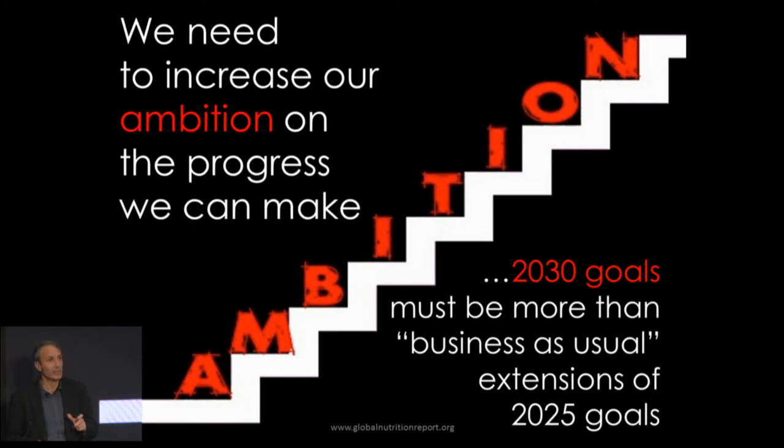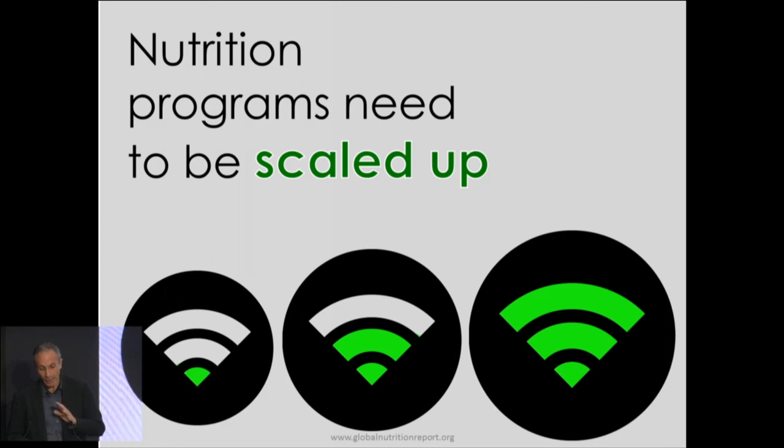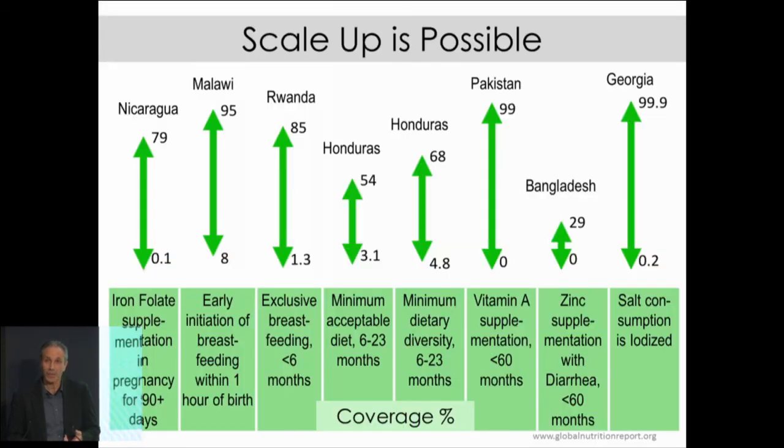And it's because of this dynamism, and it's because of the relatively recent existence of this dynamism, sort of in the last 4 to 5 years, we feel that the targets for 2030 should be more than mere extensions, more linear extrapolations or business as usual extrapolations of the 2025 goals. Programs need to be scaled up. If we're going to reach more ambitious goals, or even the WHO goals, nutrition programs need to be scaled up. And scale up is possible.